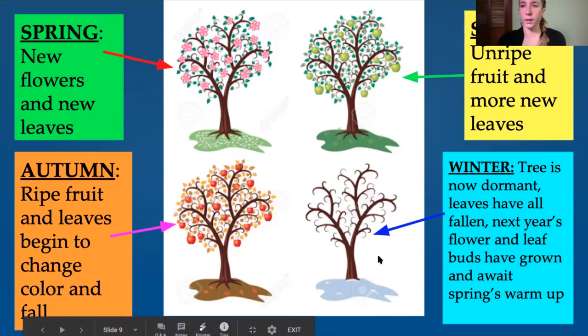And in the winter, this is kind of what the apple trees look like now in December. The tree is dormant and all of the leaves have fallen off. And the little buds are just waiting till the springtime, till it warms up again.